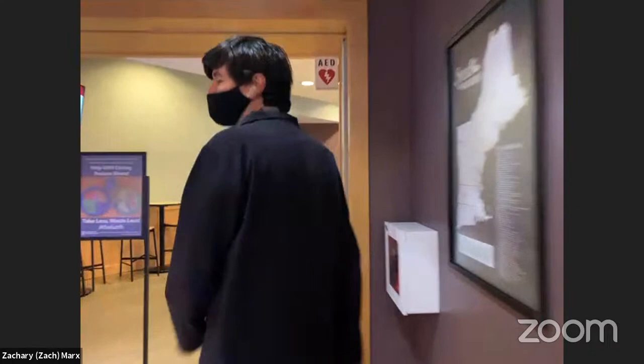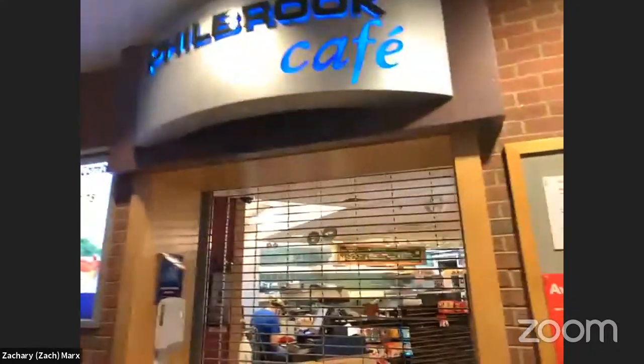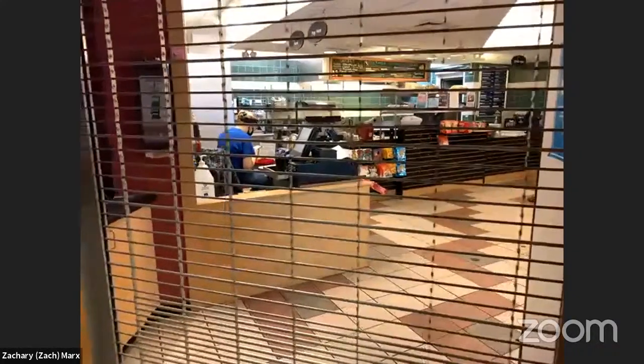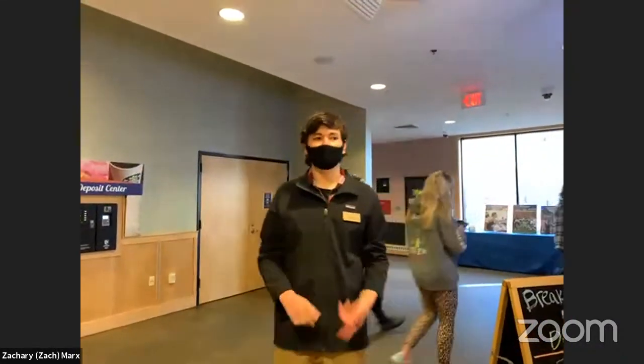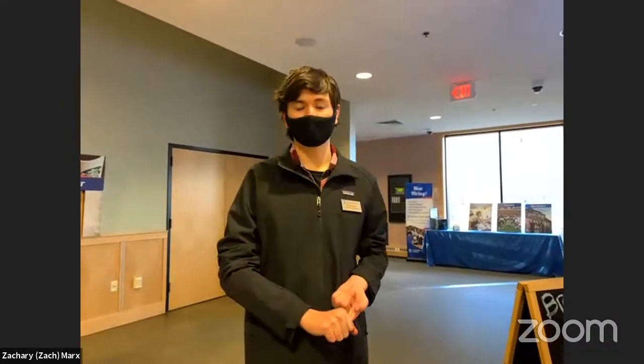So this is what we call Philbrook Cafe. In a couple of the dining halls, this one in Stillings Hall, we have a couple of cafe style restaurants. This one is closed. It opens pretty soon though. They open at 4. They're open later than the dining halls, until like 1 or 2 a.m.